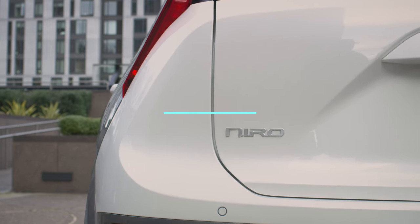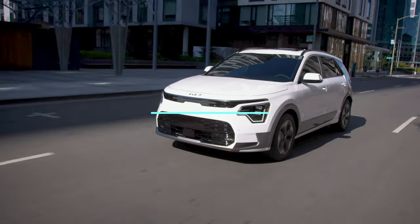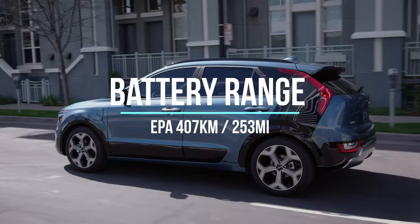You go to a 100 kilowatt charger, it's about 43 to 45 minutes. Now, the range on this EV is 407 kilometers. I'm looking to do that bang on right now.